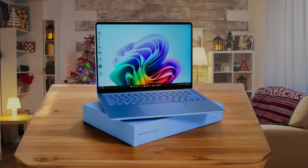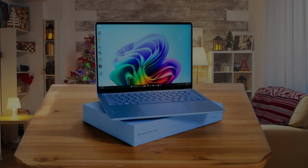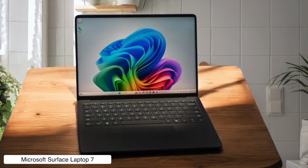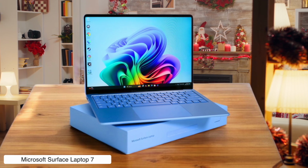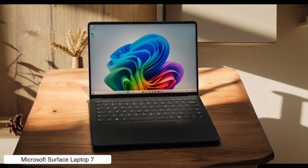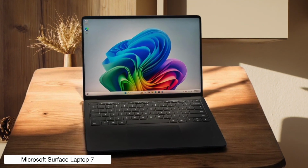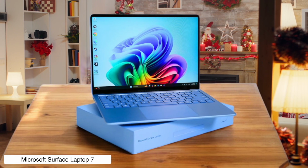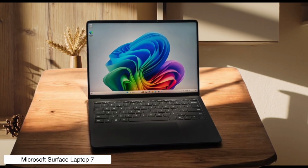Let's get into it. Microsoft Surface Laptop 7. The Snapdragon X Elite chip in this bad boy delivers some decent performance in Blender, scoring around 13,295 in multi-core tests, but falls behind the MacBook Air M3 in single-core tasks. While it's good enough for basic 3D modeling, you'll hit performance bottlenecks with larger projects, and most specialized programs still lack native ARM support. The build quality is fantastic though, with a bright 3.2K display hitting 589 nits and impressive battery life of around 17 hours.